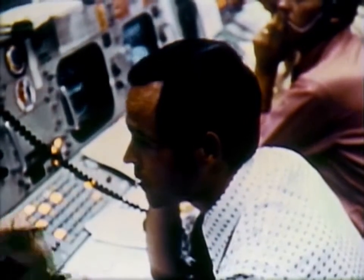Houston, AOS, Carnarvon, 7 minutes. We are docked on time. We're moving away. We indicated about 0.3 foot per second separation velocity. We're getting ready to run the RCS check. Very good, Al, and we'll be watching. Seems like we're leaving home, Bob.